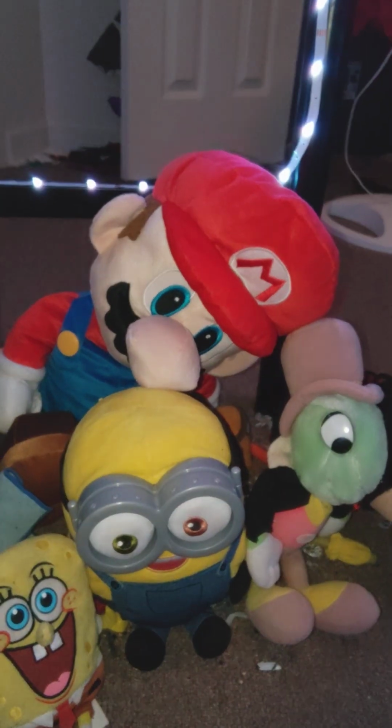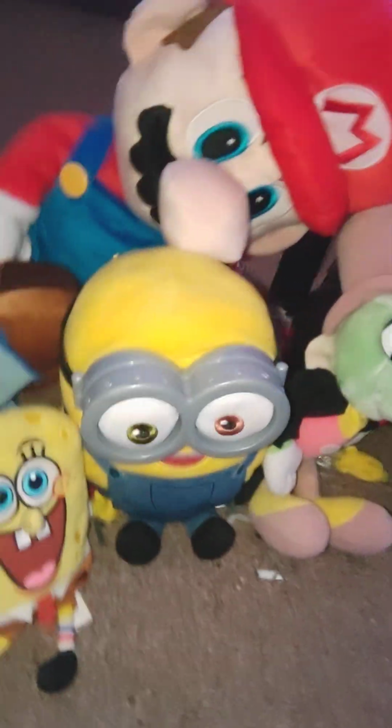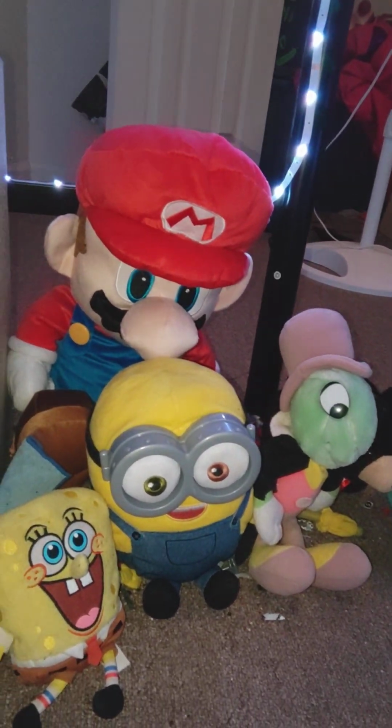Oh yeah, here's some of my other plushies. There's one Mario plush here. It's a big Mario. There's a Minion, SpongeBob, Jiminy Cricket. There's a bear over there, and Blue's Clues. Oh, and there's Among Us. I forgot about the Among Us. So yeah, that's my plushies and KK stuff.